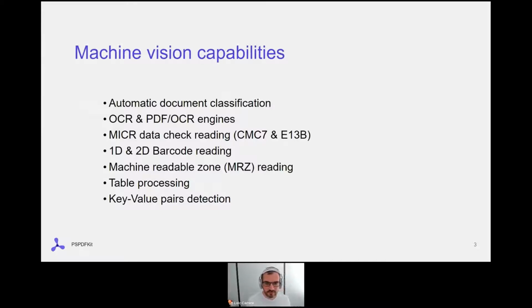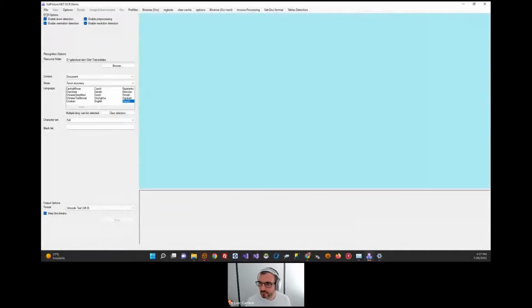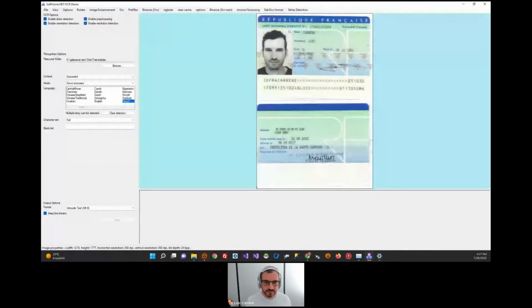Now let me illustrate this with a couple of very short demos. I'm opening the application. Okay, so the first demo is about MRZ. This is the ID card of a famous developer. GDPicture includes a specific engine to quickly detect and decode MRZ data. MRZ content can be found on driving licenses, passports, visas, and other ID and traveling documents. It contains mandatory and optional data.